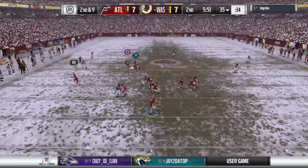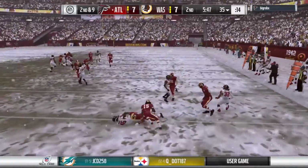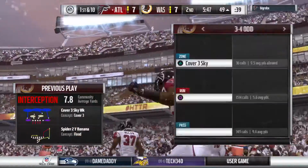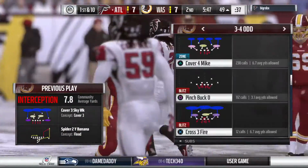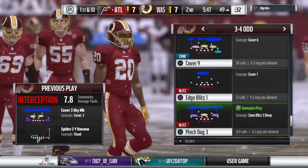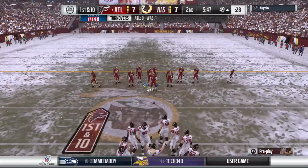Back to throw here. He rifles one that's intercepted. A great read, and it's picked off. And they'll set up shop right near midfield at the 49-yard line. Atlanta now coming out on the field. And they had compiled a pretty long drive last time. Unfortunately, though, it ended with no points after the missed field goal.